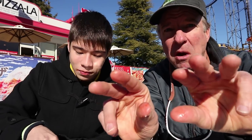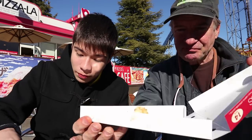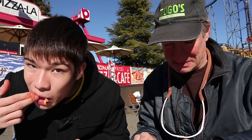Okay. Finger check. All right, who wins the messy fingers contest? Oh, boy. There it is. Well, that was pretty good. I was hungry. More hungry than I thought after riding that awful ride. So I'll let you go ahead and rate it first.